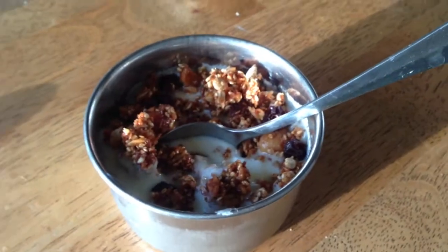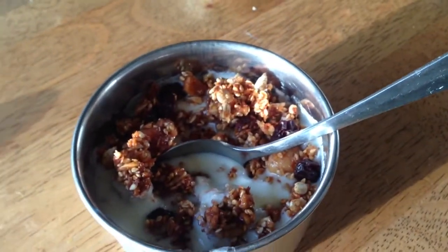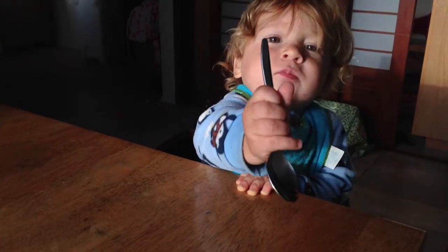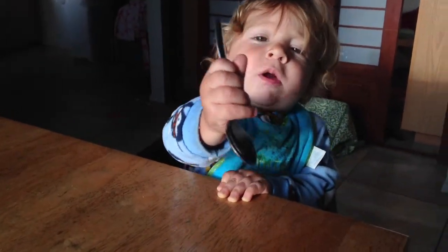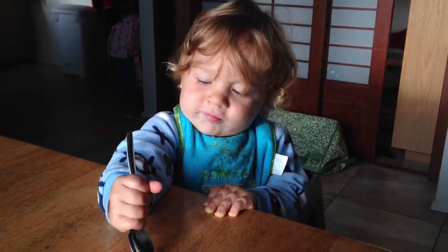For breakfast this morning, we're enjoying some nice homemade yogurt and homemade granola. Actually, it's just me and Asher this morning. Fia spent the night at our Nana's house. So Asher's having just some yogurt. You ready for some yogurt?